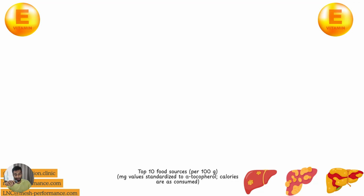So for those of you who are on a bit of an energy deficit or a bit of a budget and don't want to increase your calories too much, but still want to get a good amount of vitamin E, that's when things like spinach, broccoli, even almonds to an extent start to come in with a decent ratio as well.